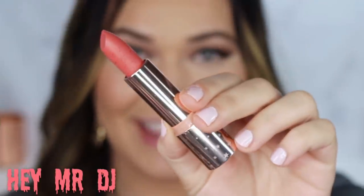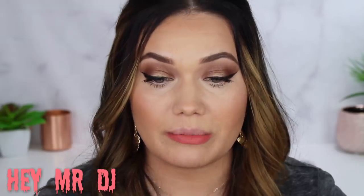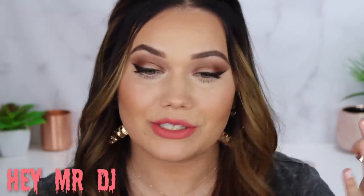The next shade is called Hey Mr. DJ. Oh, I love this. I love this shade. What I'm noticing right away is they are super duper buildable. So down here, this is a pretty opaque layer of it. You could definitely just do one quick application, which is what I'll do on my top lip. I think you'll have a more natural look if that's what you're going for. Do you see what I mean? The top lip just kind of looks like a tint. So here we have the shade Hey Mr. DJ. I love how bright it is. It's fun without being too loud. I think it really just brightens up your face. You just look happy and healthy with this grapefruity rose color. I'm a super fan of this color.